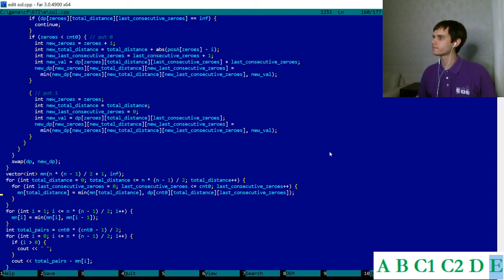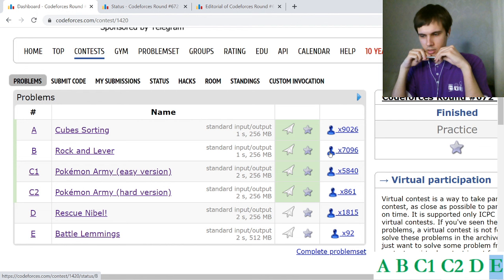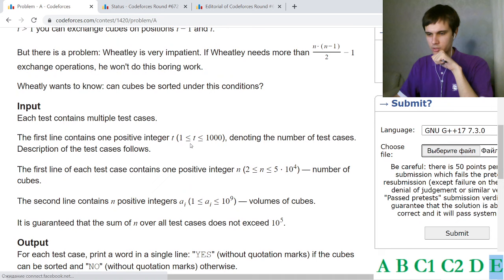All right, so the contest was actually not bad, I think. I think that problem D is not original, but C is pretty good, and E is also fine. B is a nice problem about simple bit operations, and A is kind of a learning problem about inversions in array. So yeah.